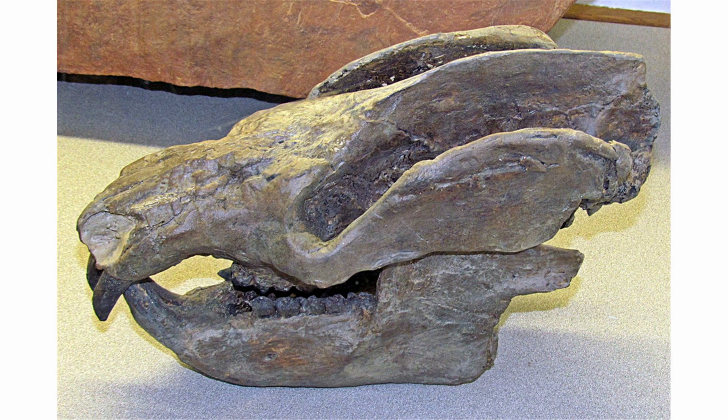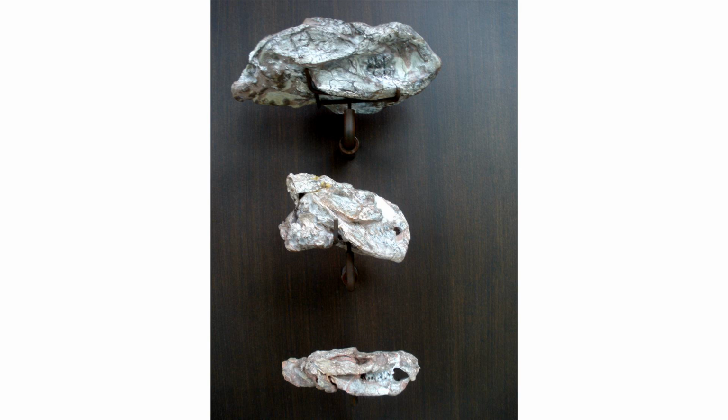Tritylodonts were first discovered in the Upper Triassic rocks of South Africa in the late 1800s, and were initially thought to be amongst the very earliest mammals. The first genus was named in 1854, Stereognathus, and the family name erected by Cope in 1884. Tritylodontids appeared in the late Triassic period, and persisted through the Jurassic until the early Cretaceous.